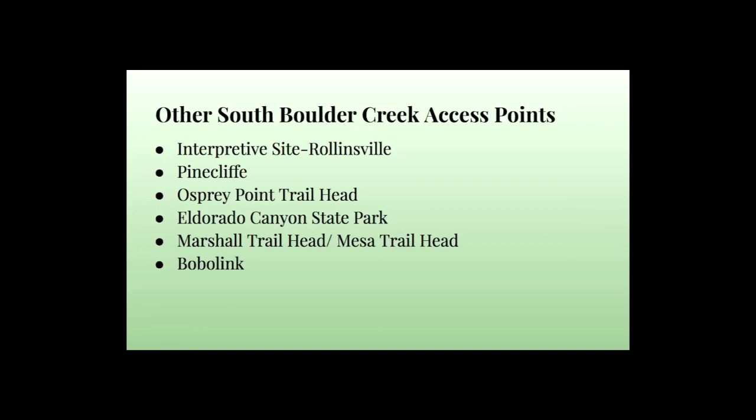There's some tunnels if you want to go even further that you either have to go through the railroad tunnel or go down to the stream and hang onto a chain that's bolted into the side of the river. I've done well at Pine Cliff. The stuff right around Pine Cliff is mostly privatized, but once you get downstream of Pine Cliff towards the reservoir, there's definitely more access. You could also use the Osprey Point Trailhead.